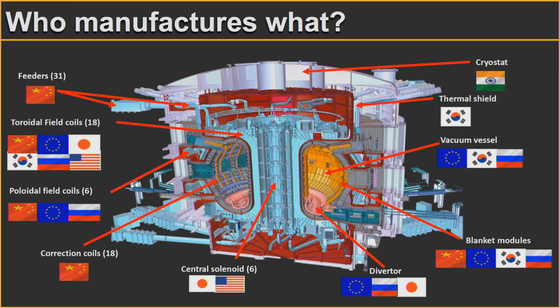In comes the beauty of politics, which I'm saying so sarcastically. I do think it is really an immense feat, because of course, in the end, fusion is supposed to be there for all of humanity, right? Like we don't want to build something and just make a few people rich.